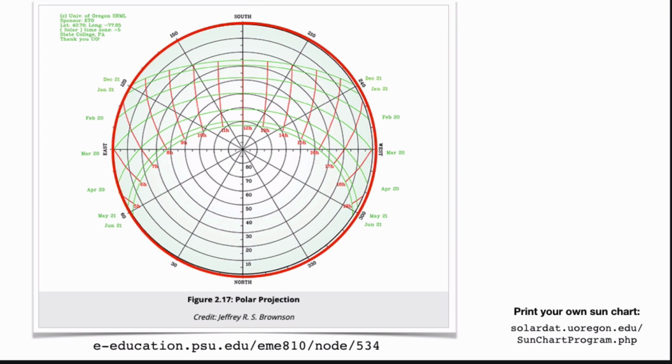And this time the azimuth makes a little bit more sense, because the azimuth is shown as a circle, 0 to 360. But now the angle of elevation is shown as the radius of this graph, 0 degrees on the horizon to 90-degree zenith.